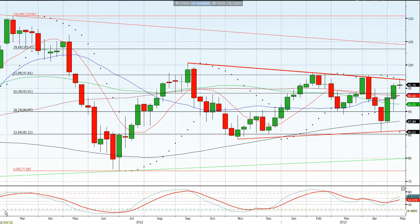I'm having a look at energy today. This is a weekly chart of WTI crude oil. You can see that we've basically been going sideways on a monthly basis if you look at the monthly chart. These two big red lines here outline the channel that we're stuck in. It's become very volatile in the last few weeks.